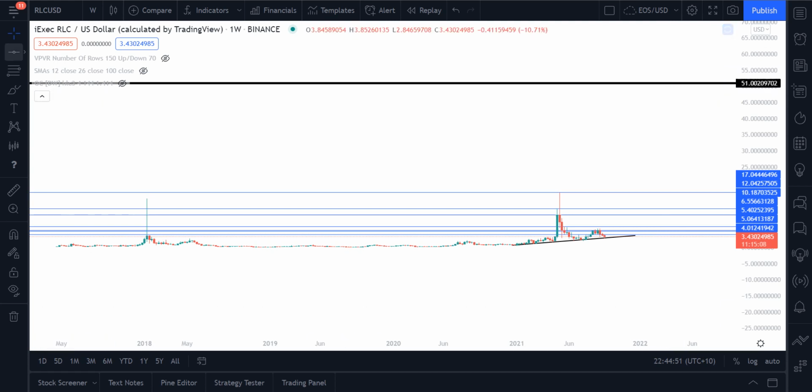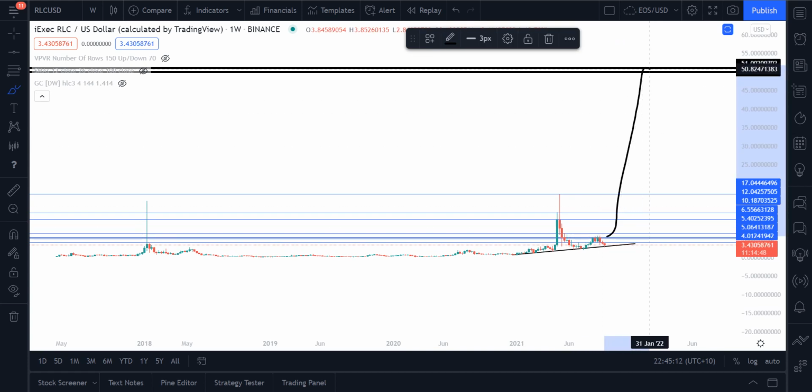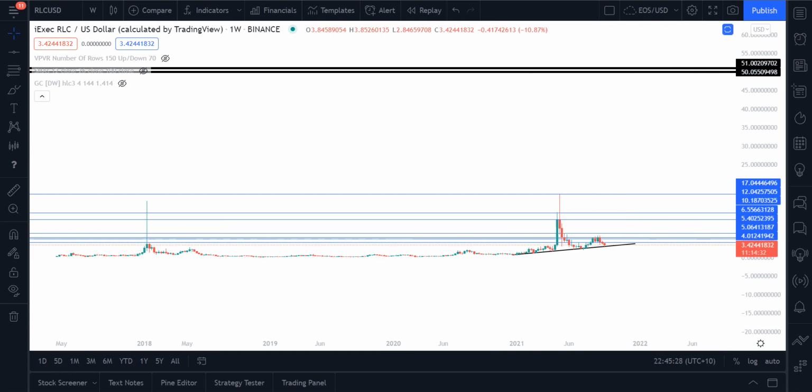Now I will note, just to get all things on the table here for RLC, 50 USD is a very strong psychological resistance. You can't complain with this because this is more than a 10x from current prices. So 50 USD is definitely magnificent. It would be your best bet to sell out just before 50, wait for it to break 50 and flip it over, and then buy back in, just so you have that extra confirmation that it's not going to come crashing down from that region, because strong psychological resistance zones tend to be places where the price can dump very quickly. So I'm very bullish on RLC.